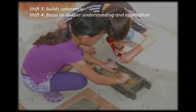Shift 3 and Shift 4 can also be clustered together. Shift 3 really focuses on the idea that standards and the content that we teach through K-12 should build coherently. So we should have a smaller number of ideas that build and come back to each other in early elementary, upper elementary, middle school, and high school, each time getting a little bit more complex. Shift 4 similarly focuses on having a smaller number of core ideas and building a deeper understanding of those ideas, and also making sure that students are using those in a variety of ways.